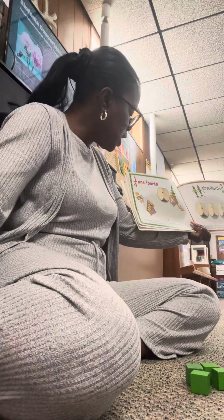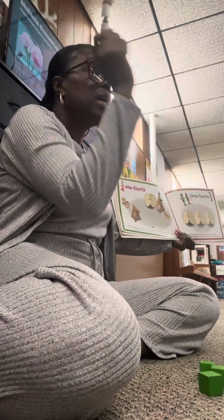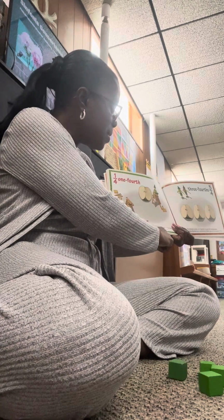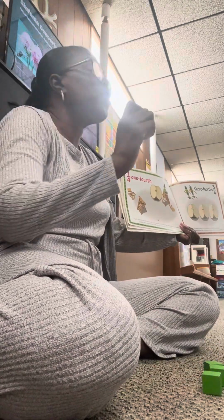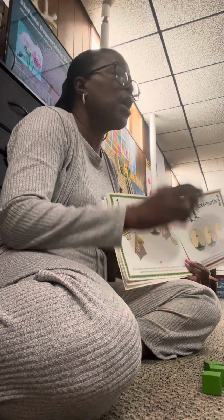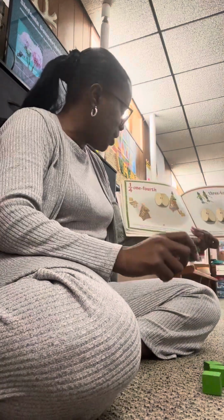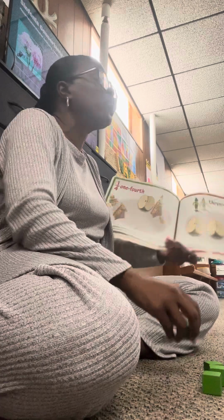1/4. Each family member would get 1/4. So they'll get 1 out of 4. The top number of a fraction is called the numerator. Can you say numerator? Numerator. The top number of a fraction is a what? Numerator. The numerator of this fraction is what?